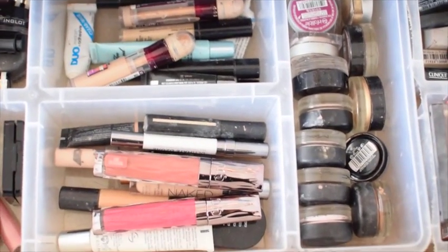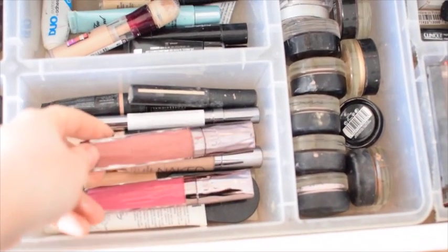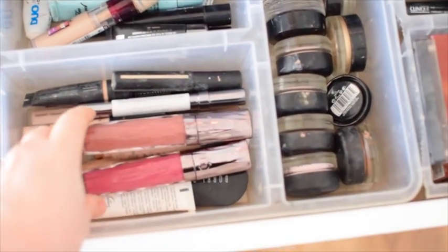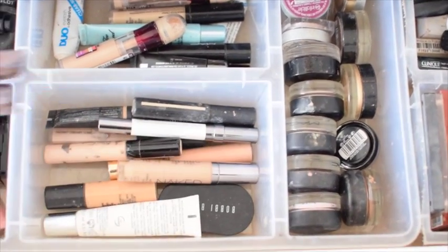So in here, this is where I keep my concealers and highlighters. There are actually 2 of the Urban Decay Revolution High Colour lip glosses in here because I'm trialing them at the moment and they didn't fit in this drawer over here. Really, really like these. I have a review coming up either just before I post this video or just after.